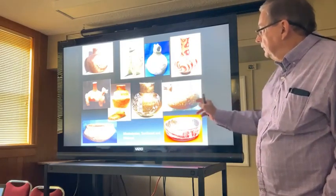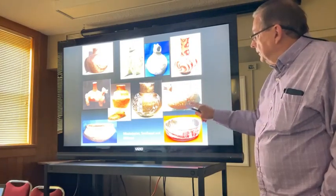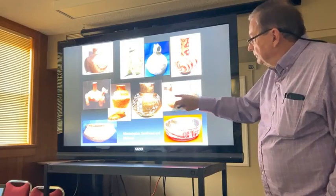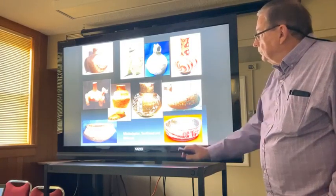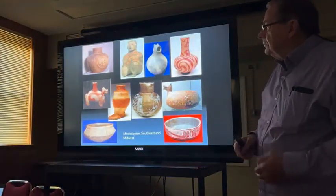This one came from Fulton County in Illinois. It shows a dog effigy, but again, this kind of motif, the scroll, and the excising of these patterns or designs is often more typical down in the Caddoan area. So it shows there's a lot of communication between these different areas.